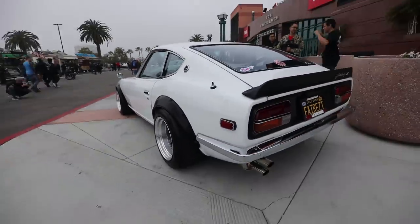Absolute goals for me and Tiana's 280Z. So since this is a Toyo event, they have all the Toyo cars parked out front and they are like incredible. Oh shit, that'd be a hit. This guy hit, dude.